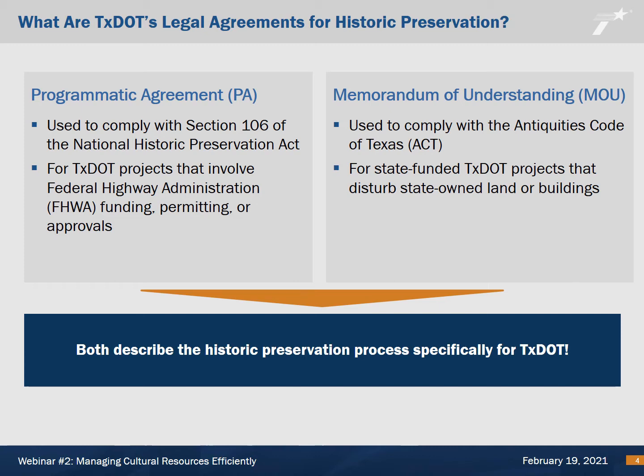TxDOT uses 2 legal agreements for historic preservation. The first is called a Programmatic Agreement, or PA for short, and applies to projects that involve Federal Highway Administration funding or approvals. It describes how TxDOT will comply with Section 106 of the National Historic Preservation Act. The second is called a Memorandum of Understanding, or MOU. It describes how TxDOT will comply with the Antiquities Code of Texas for projects without federal involvement or funding. These agreements are written specifically for TxDOT and our projects.